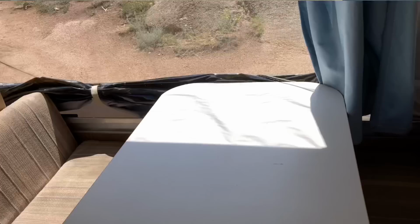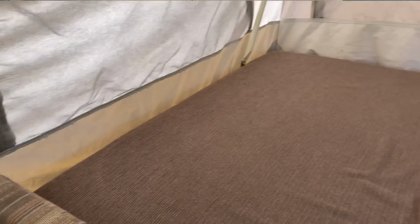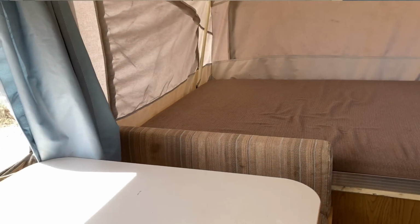This pop-up doesn't have a bathroom or a shower or anything, but it does have a sink and a stove, and I have plugged in my refrigerator in here. So I do have some amenities, but I didn't want to do a huge jump from the car to the camper because I didn't want it to be too much of an upgrade to where I was overwhelmed and didn't enjoy camping out of this.